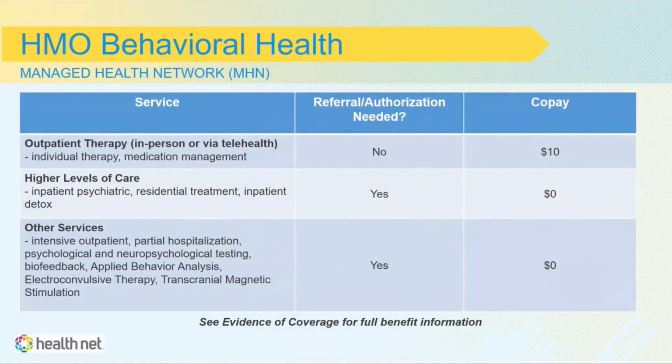HMO behavioral health. If you need outpatient therapy for behavioral health, there's no referral needed and there's a $10 copay. But remember, you need to see an in-network doctor. That's when you would call MHN to find a doctor. Higher levels of care that you see listed here, you do need a referral, but there's no copay. And other services that you see listed here, intensive outpatient, partial hospitalization, and the others, you do need a referral and there's no copay. It's really important you understand that referral aspect because if you don't get a referral first, you're going to likely be paying for the entire cost of those visits.